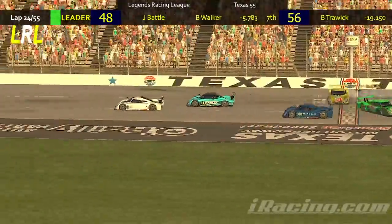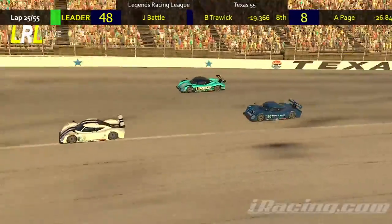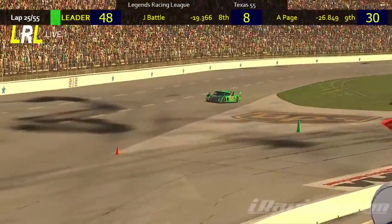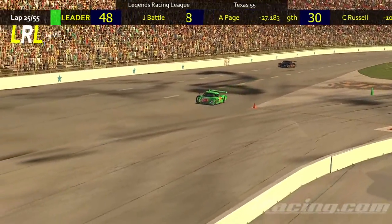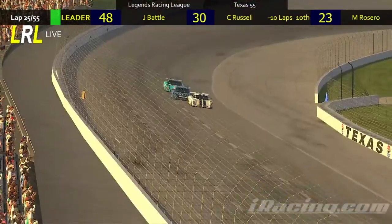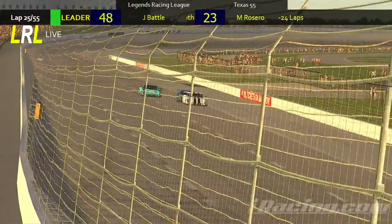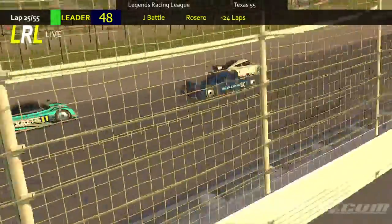Oh, Timon in the wall, and there they go. They're wrecking. And no caution. Surprisingly, still no caution. Still green. It was a 2-car wreck. Oh, Keplinger to the inside. He's on the yellow line. He goes to the outside.